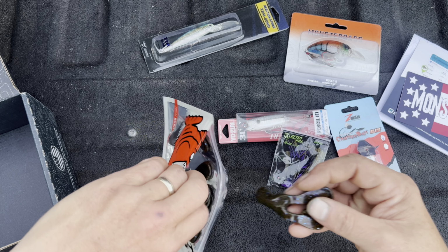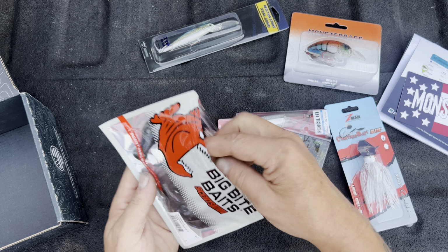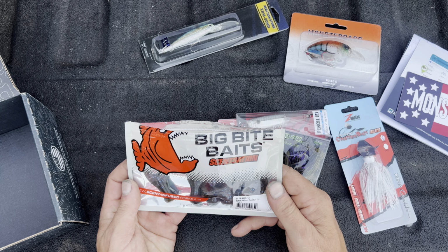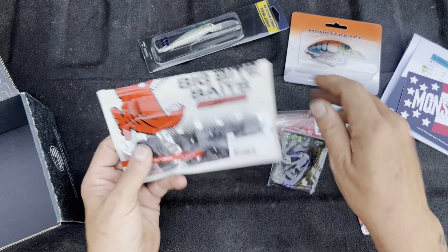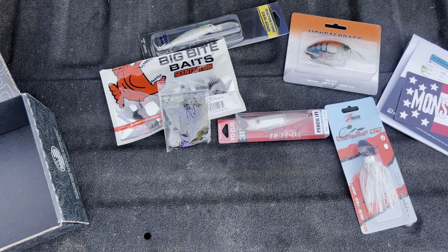Man. Now I do wish they had a clamshell in here to keep them from getting to each other, because as I open them now, they're attacking each other. Big Bite Bait Sensation in tilapia color. And I like that. I like that purple and green. I'm gonna rig that up and put that on one of my rods today.